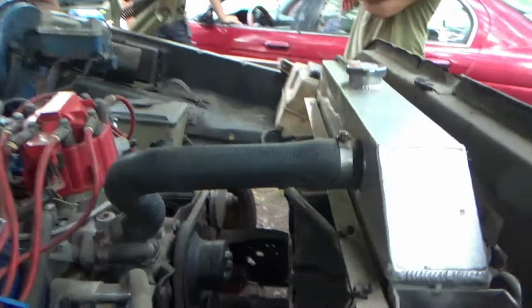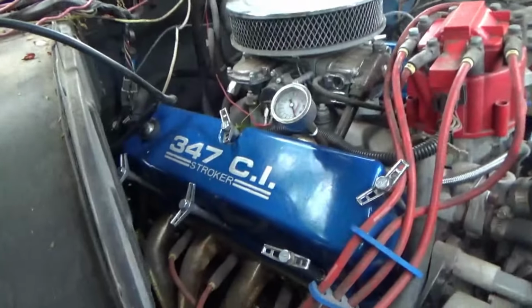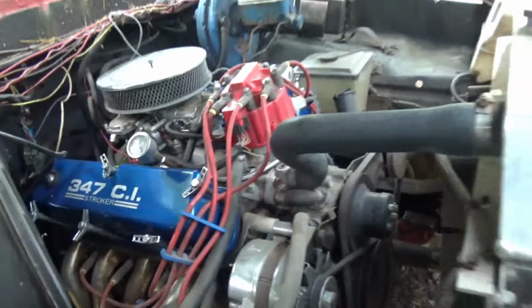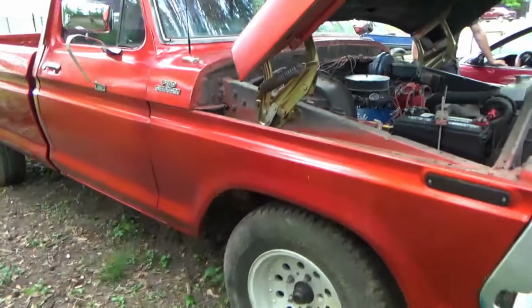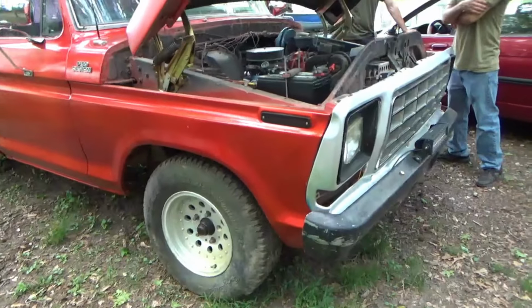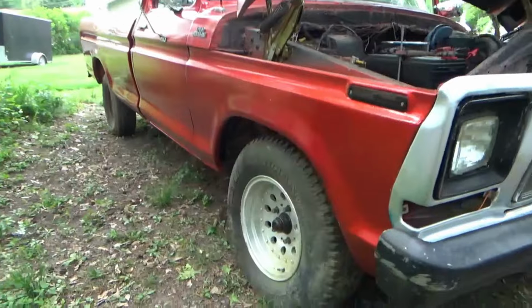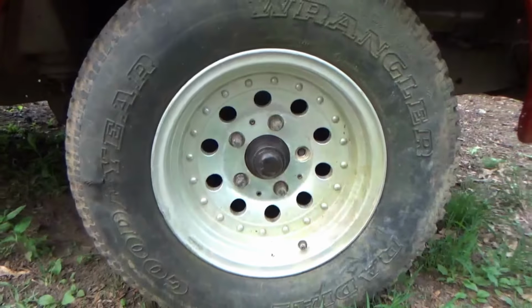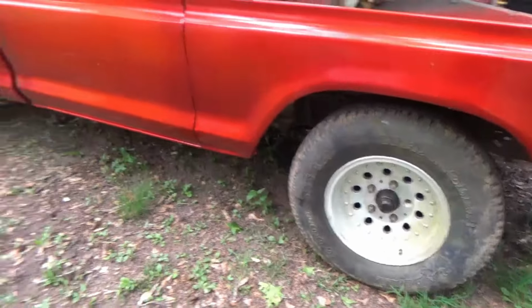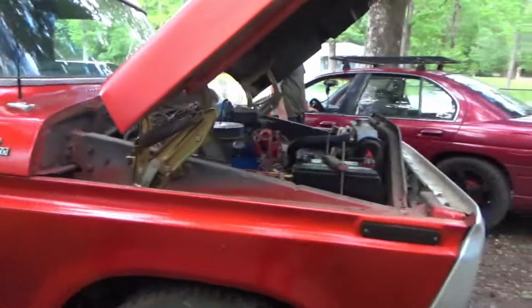Nice electric fan, nice radiator. Got a set of headers on it. The chrome dressings in the front. It's a good looking truck. Supposed to be getting some new tires for it soon, but these are the wheels that were on the blue truck. I think they look better on his, while the ones that were on his look better on the blue truck. Beautiful old truck.